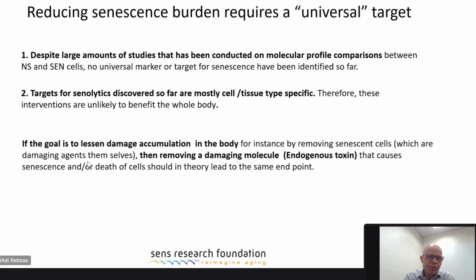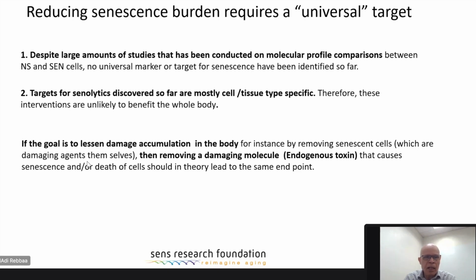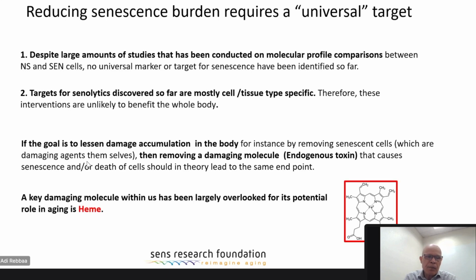So now, if the goal is to lower the damage accumulation in the body, for instance, let's say by removing senescent cells, which are actually damaging agents by themselves because they secrete factors, then removing a damaging molecule that is endogenous, basically an endogenous toxin that is produced within us, if we can remove that one, then maybe this can lead to the same end, reducing damage in the body. And one key molecule that is damaging also, that has been largely overlooked for its role in aging, is heme.